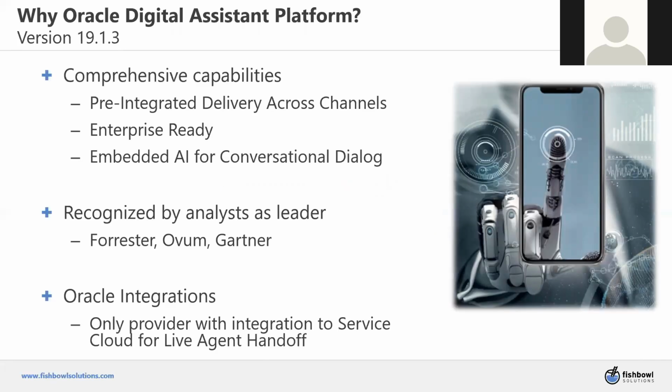And so that's why Fishbowl has standardized on digital assistant development with the Oracle Digital Assistant platform. So with this platform, Oracle has an industry-leading solution with really comprehensive capabilities. It enables you to quickly build digital assistants and let your customers engage with you in very natural conversations with your business. It's deployable on websites, mobile apps, messaging apps, as well as digital voice.